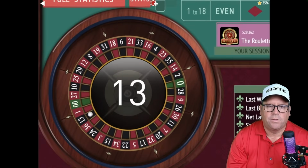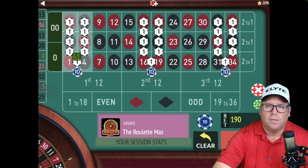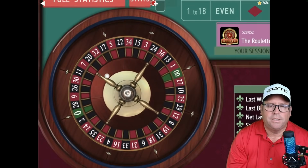Okay, that's a 13 black. That's another loss. We got to add those back in. That was real close to being a good one, but we just missed it. And let's go ahead and spin again here at 210 total bet. And let's get it going here.